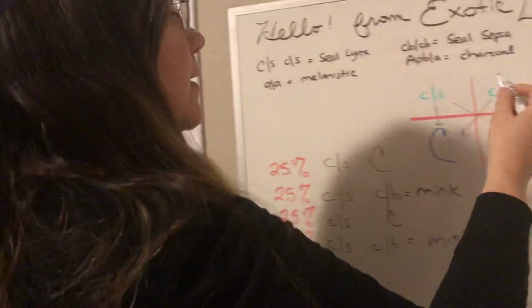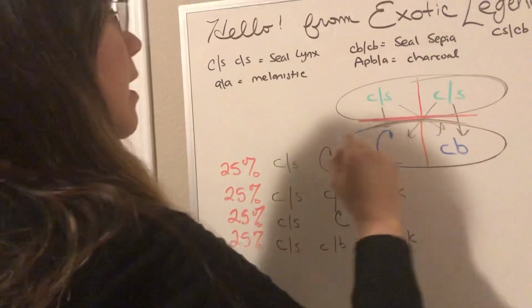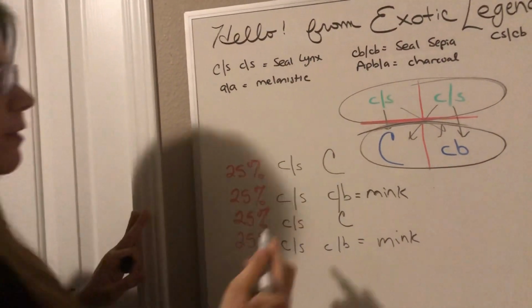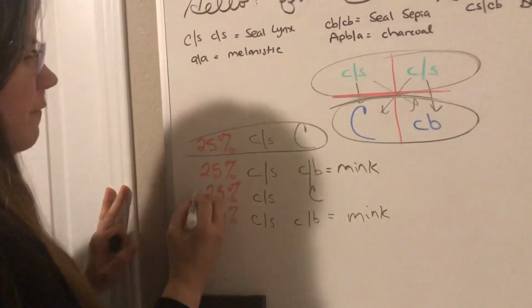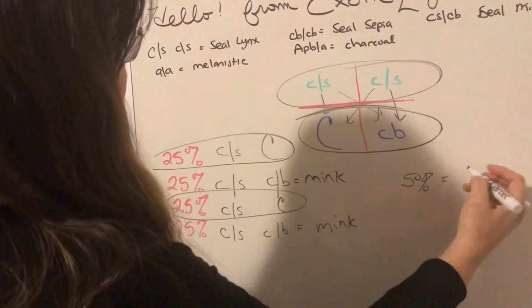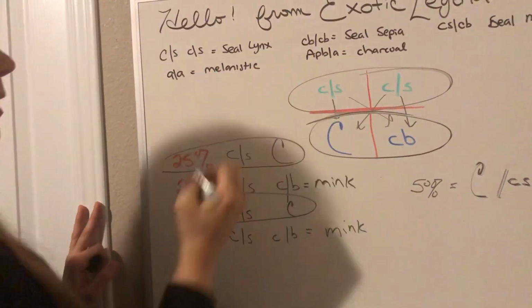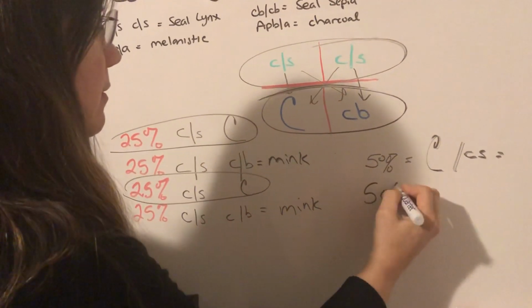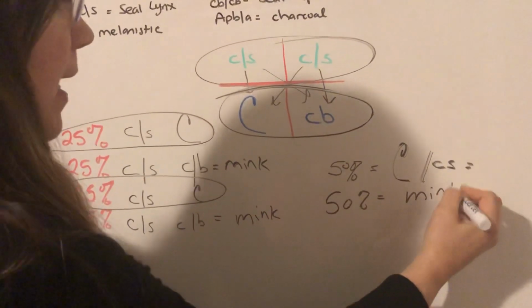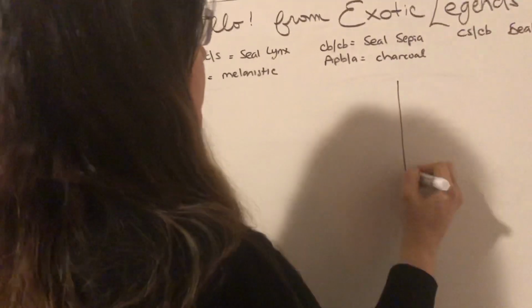So with one of the parents being a lynx point and one carrying mink, you end up with 50% of the litter or kittens will be just a carrier of the lynx point, the seal lynx. And 50% of your kittens will be a mink. Okay? So let's do another one. Okay, let's draw it again.